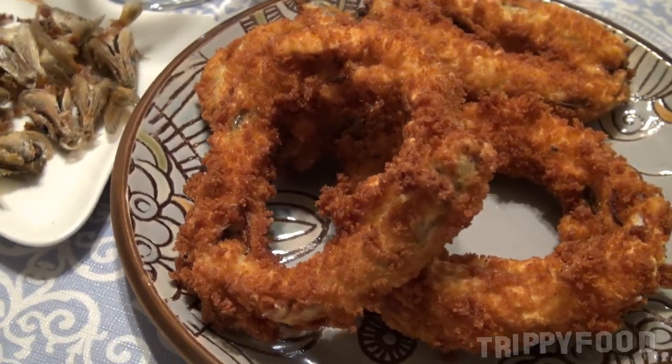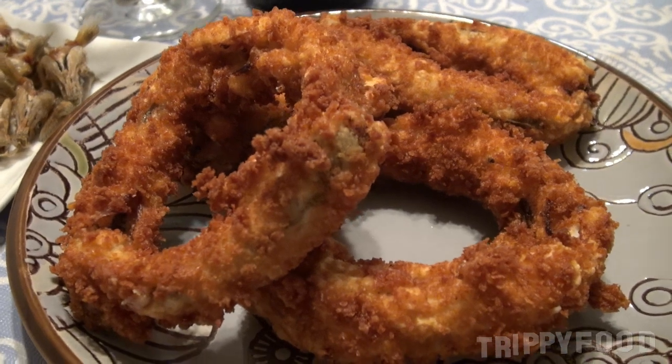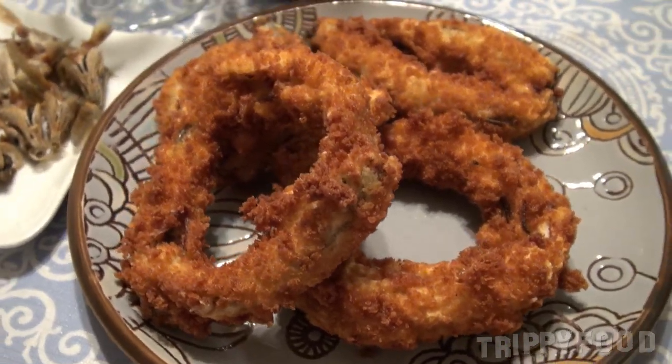Alrighty, here's our finished product. So these are our grunion rings, and actually, you know, size, shape-wise, they came out pretty good. They look nice and crunchy. Yeah, these came out pretty good. I've actually made these before, a long time ago. I think these are about comparable. So we'll see when we actually go to taste them.